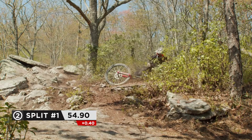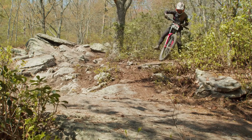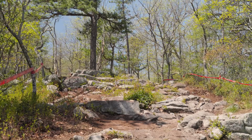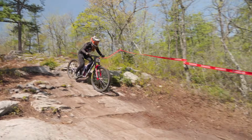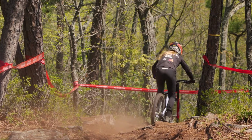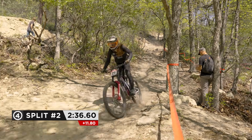No, Logar goes... Oh, big get off, and oh god, it's so flat. Made the motorway look like a pump track, but those rocks, they have different plans than you sometimes. Yeah, that's going to be really tough to recover from, Drew, and get back up to pace here. And yeah, we'll catch back up with her at the end of split number 2.